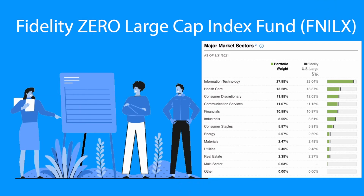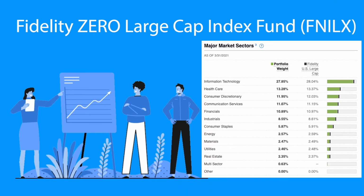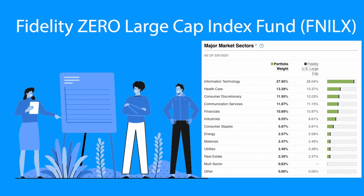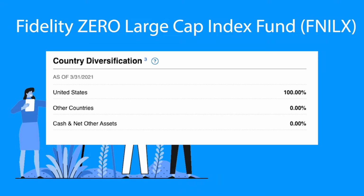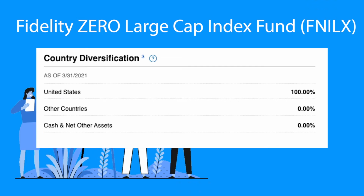Instead of having one particular company, if that company does poorly, you're still okay because you're still a part of these other companies and also these other market sectors. So if one sector isn't doing as well as another, you're still covered because you're diversified in this index fund. This one is 100% U.S. companies, so you're not going to get any international holdings when it comes to this particular index fund.